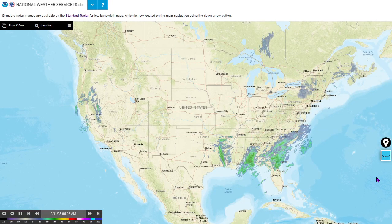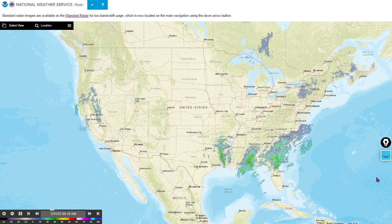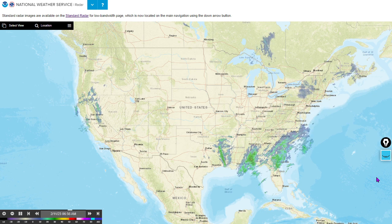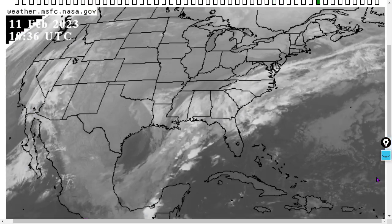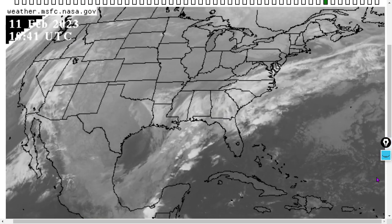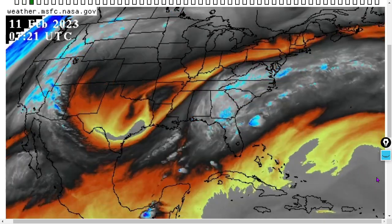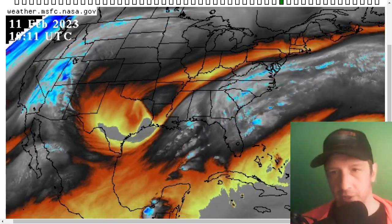Anyway, here's your recap. The U.S. Doppler radar for the lower 48. Clouds and fog. And there's your water vapor map. Hopefully that clears things up.